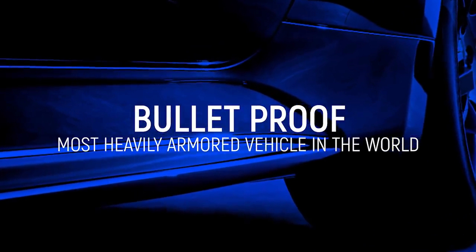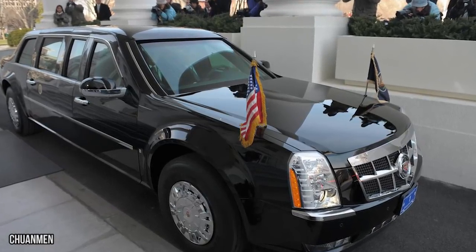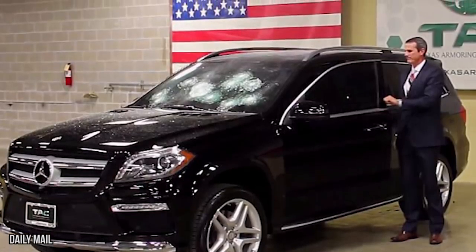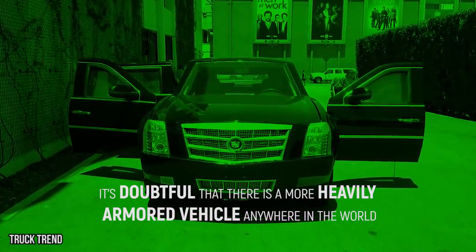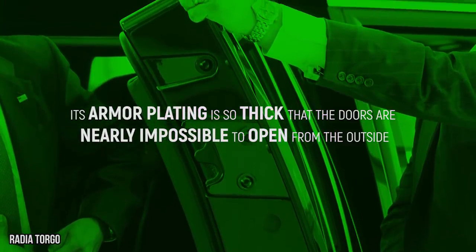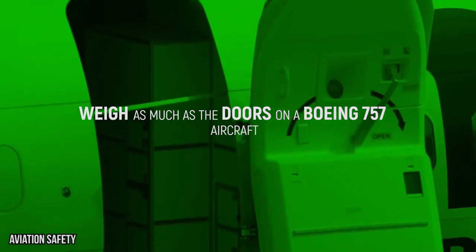Bulletproof. The fact that the president's vehicle is bulletproof definitely isn't mind-blowing on its own, since that seems like a standard feature in presidential vehicles. The incredible part is just how bulletproof it is. In fact, it's doubtful that there is a more heavily armored vehicle anywhere in the world. Its armored plating is so thick that the doors are nearly impossible to open from the outside. They weigh as much as the doors on a Boeing 757 aircraft.